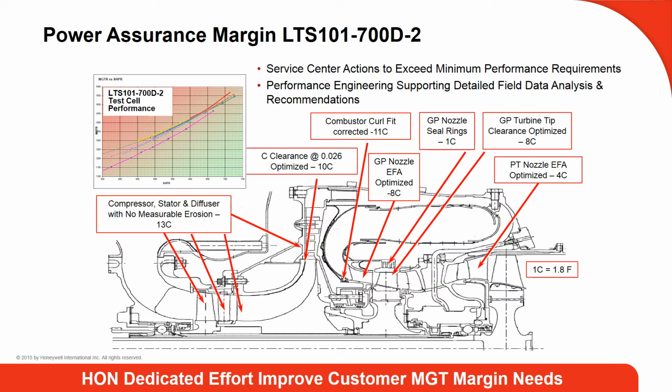The next area would be the seat clearance of the engine optimized from what it was as received, and in some cases we'll see up to a 10 degrees centigrade improvement. We've had one or two engines where the combustor curl fit to the gas generator nozzle was incorrect, and that gave us an 11 degrees centigrade margin improvement. As we optimize the GP nozzle EFA, in some cases we've seen up to an 8 degrees centigrade improvement.